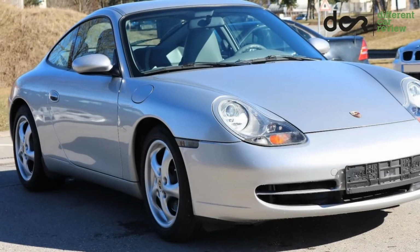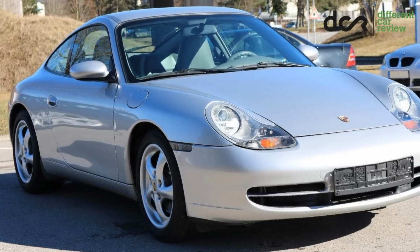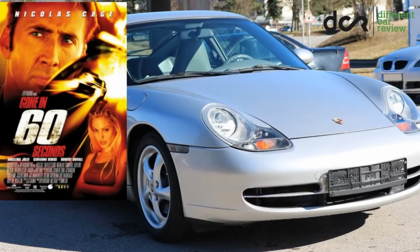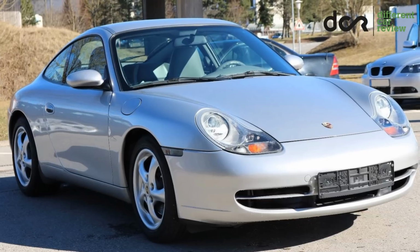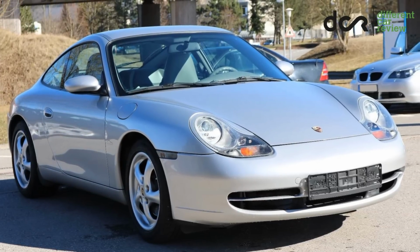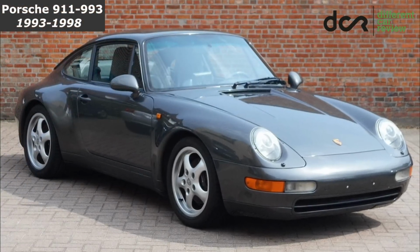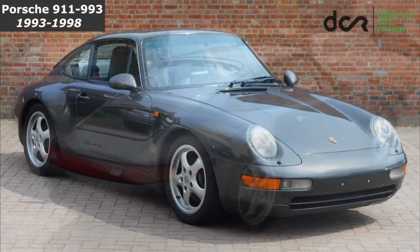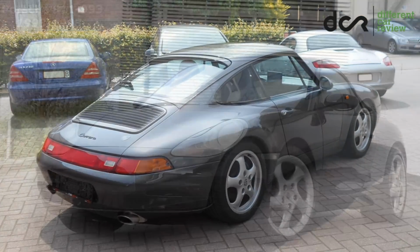Actually, you don't have to steal this Porsche, because today it's an affordable sports car. But anyway, what a great movie and what a great car. The Porsche 911 996 was a little bit of a different 911. If we compare it to the previous 911, the 993 model, then we clearly see some of the upgrades, or for some of the older Porsche fans, some downgrades.